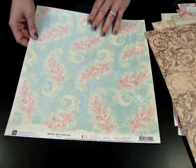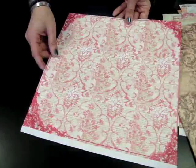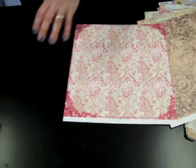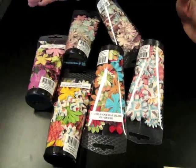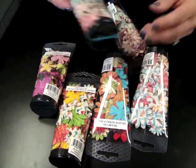And this last one, this is the Shabby Chic, the pink. If you really like the Prima papers, I would also suggest that you look at some of their florals. These are the essentials that go with their collections. Like this one is the Flights of Fancy floral.